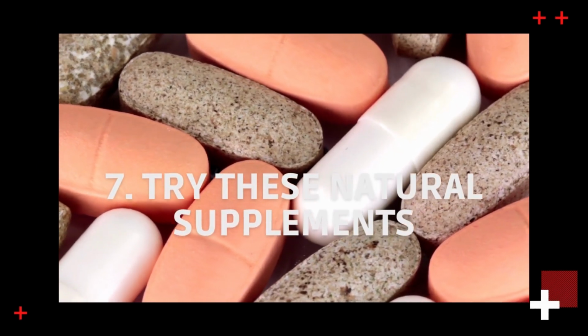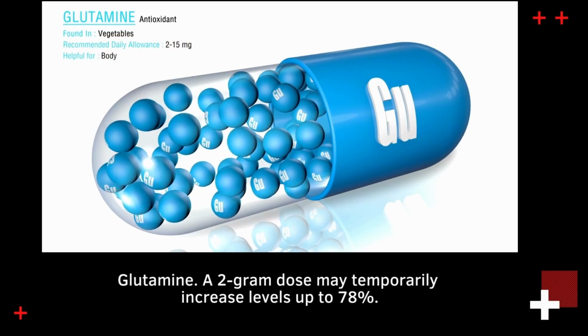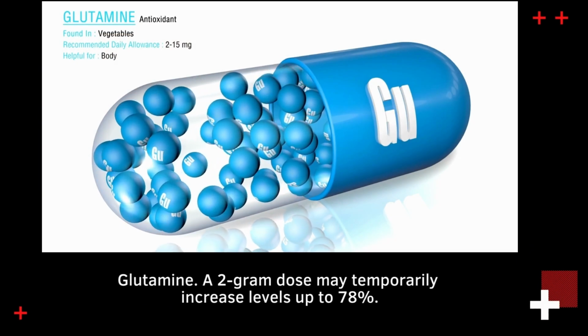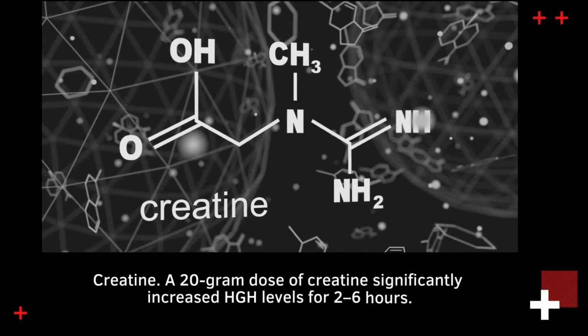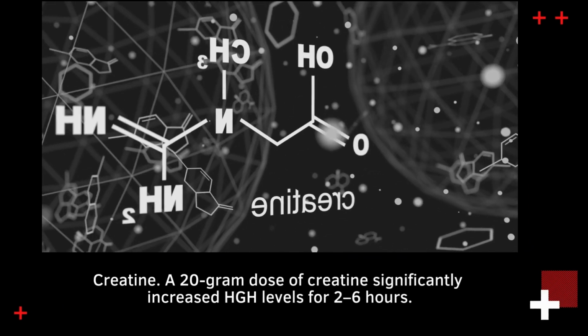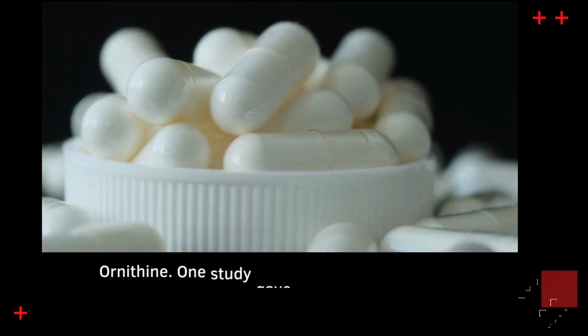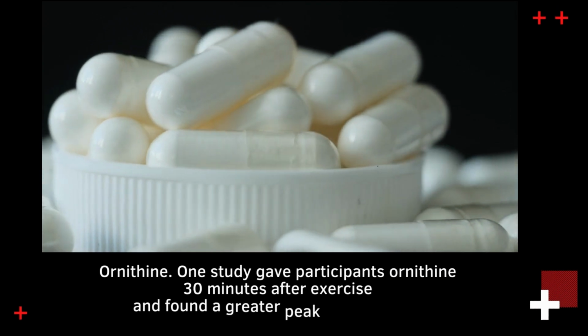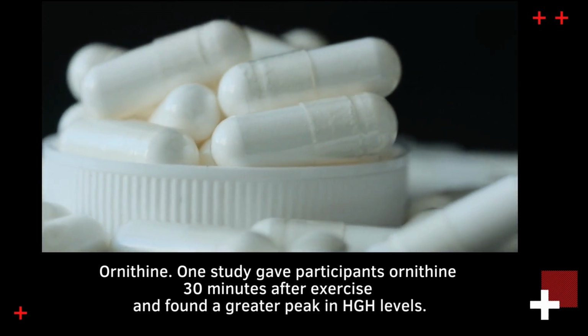7. Try these natural supplements. Glutamine. A 2-gram dose may temporarily increase levels up to 78%. Creatine. A 20-gram dose of creatine significantly increased HGH levels for 2 to 6 hours. Ornithine. One study gave participants ornithine 30 minutes after exercise and found a greater peak in HGH levels.